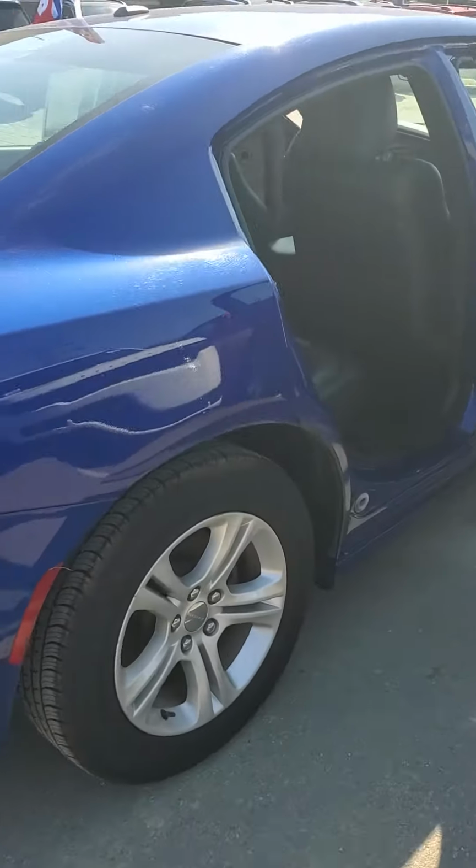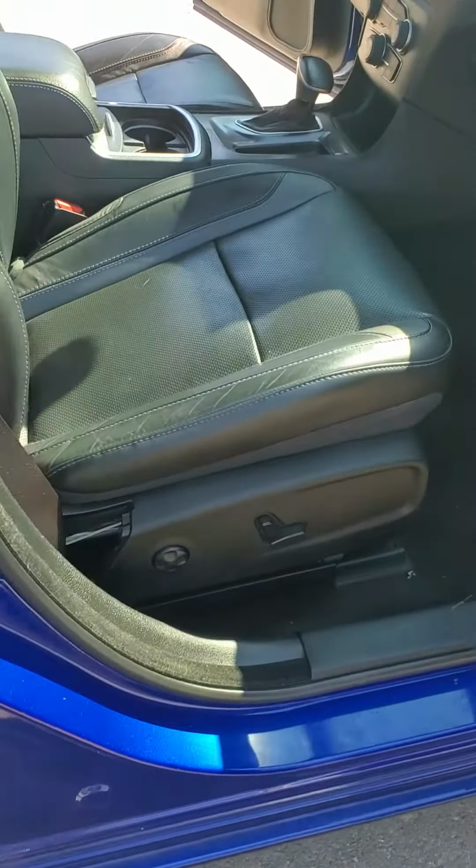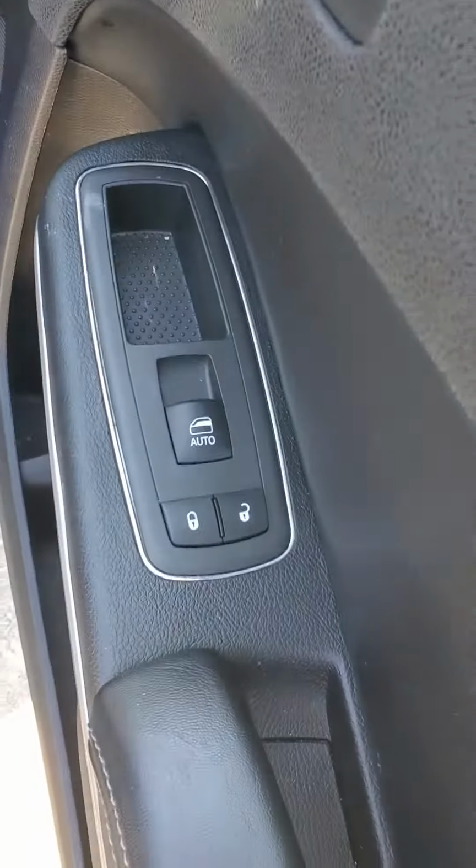As we get to the passenger side, it is just like the driver's side, pretty much identical. You do have power seats up front for your passenger riders. There are their windows and lock controls.